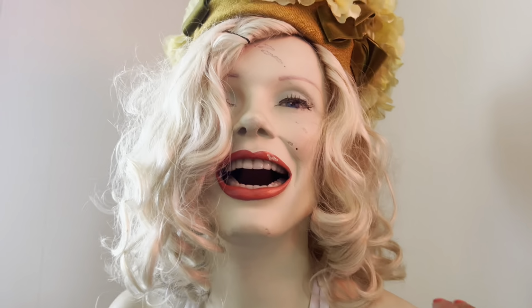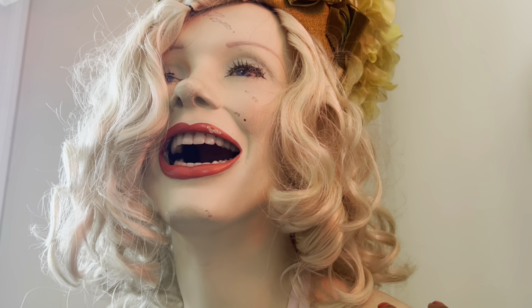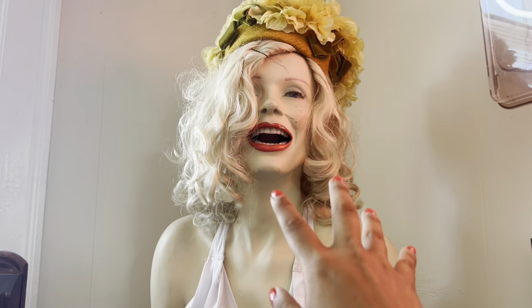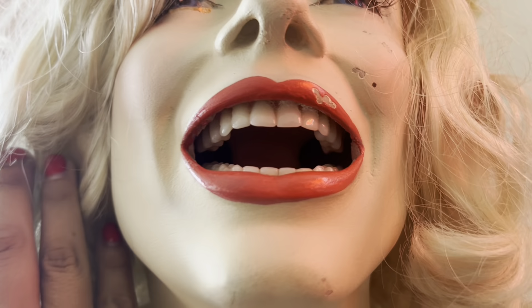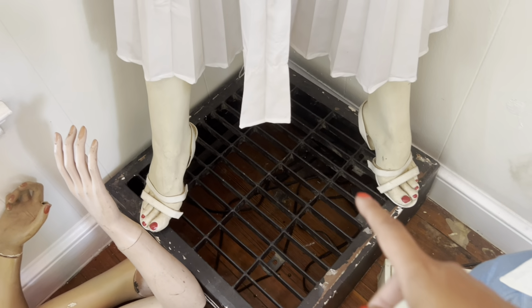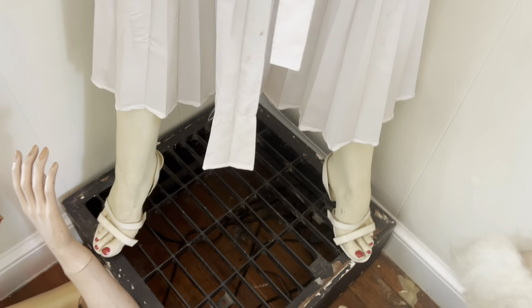Anyway, when I moved here, one of the first things I did was I went on Marketplace and I followed the search, giant life-size Marilyn Monroe. It only took a few months and I found her, and she's even better than the last. I love her teeth, so wild. And she technically does have a fan that plugs into there and then it blows her skirt up, but it's incredibly heavy and I have yet to put it together.